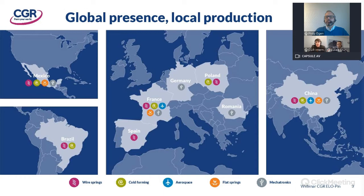Today with us, Dr. Philip Eigen, CEO of CGR Germany. Philip has over 25 years of experience in molding and stamping and helps clients industrialize connective applications and mechatronic components. Dr. Eigen will present PressFit ELO-Pin technology, its functional and economical advantages, and will demonstrate how to best use this innovative technology and how to co-engineer efficient solutions for your products with CGR.